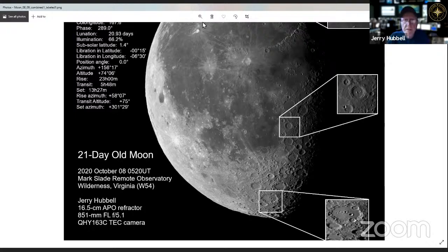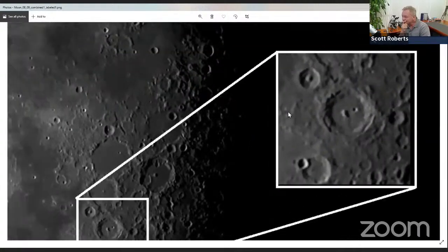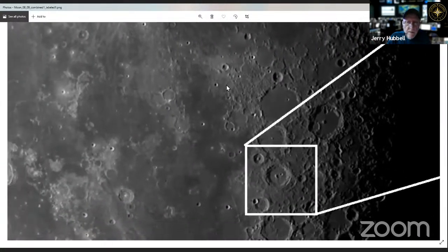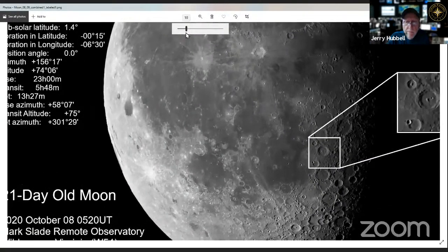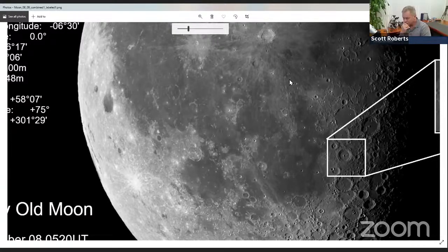I don't know if you can see that. You can see that, Heath, right? Yeah. All right, so this should be similar to the resolution you had, maybe a little better. You were on the 102, but my pixel scale was probably a little different than yours. Yeah, I'm gonna assume so.